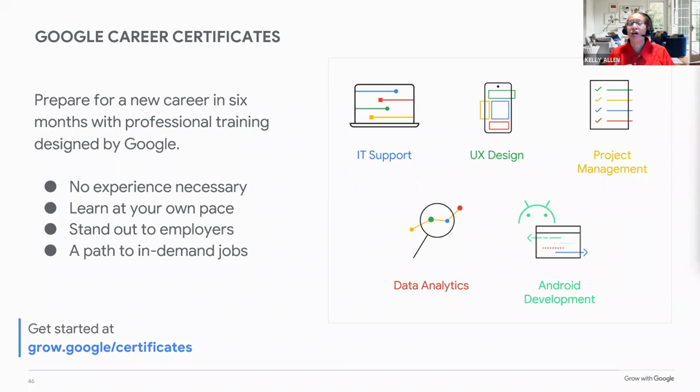So some of the ones you can take are IT support, project management, UX design, user experience, or data analytics. And these you can learn at your own pace and complete an online program on your own terms. And you can see the URL is located right here in the bottom left-hand corner of your screen.